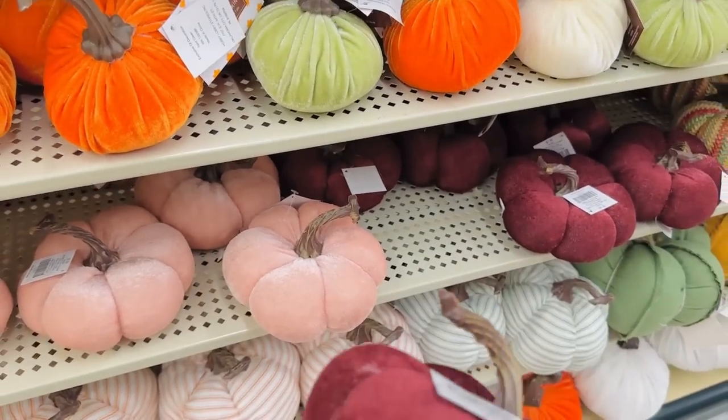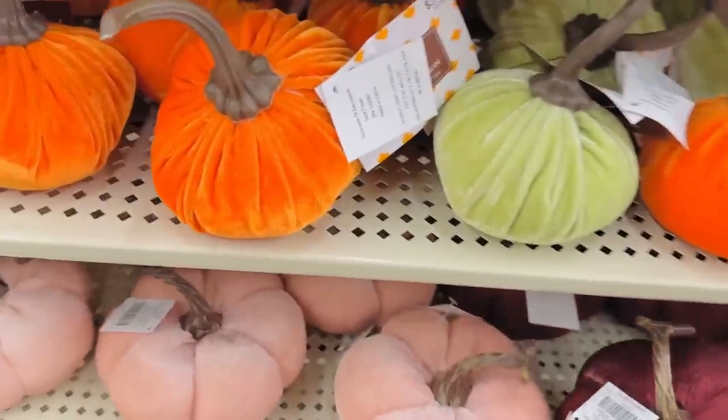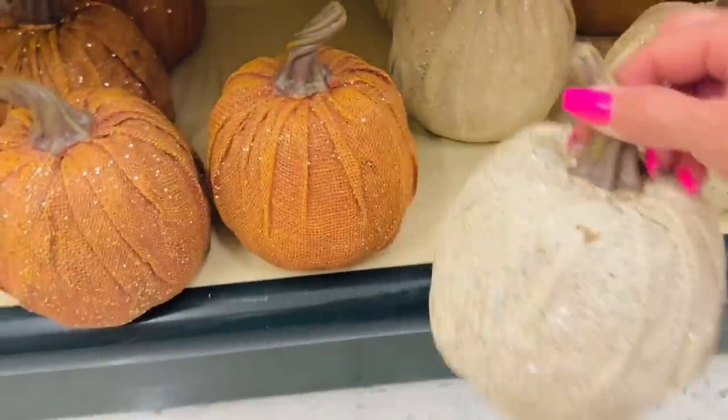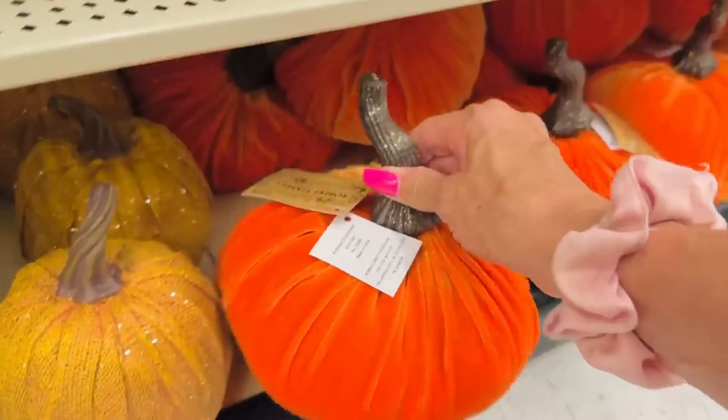I believe I'm really not going to buy a whole lot on this shopping trip because I need to get out my fall goodies and go through everything. I know when I put up my fall, I swore to myself that I wasn't going to buy more fall.